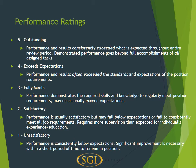You may occasionally exceed expectations, but for the most part, you're coming to work, you're doing your job, and you're meeting all performance expectations. I like to talk about the 3 because some employees think that the 3 equates to a C. Because there's a 5-point scale, many employees look at A, B, C, D, or F. I want to talk about that because that is not the case. If you get a 3 on your performance review, that means that you're fully meeting all job expectations.